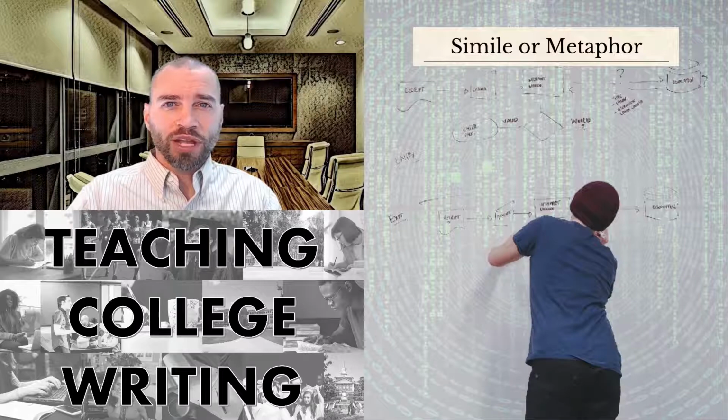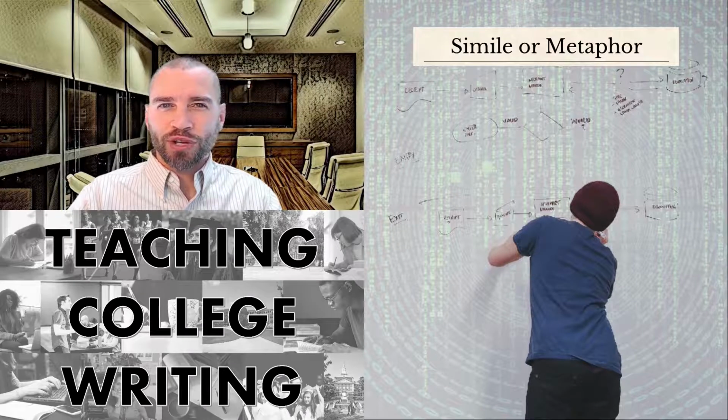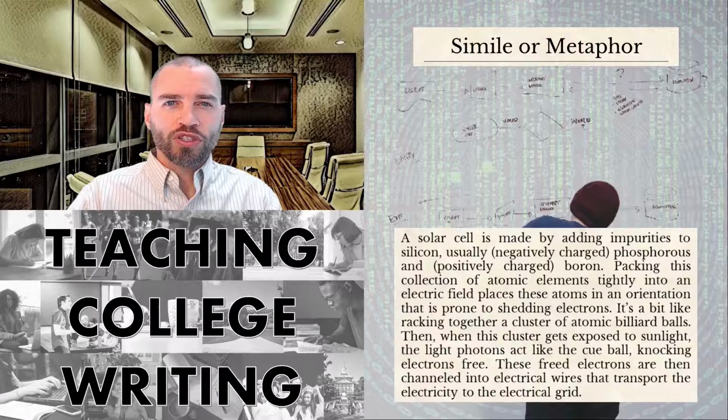That's not a terrible explanation of a complex process, but it also doesn't necessarily create a clear picture of this process in the audience's minds. Now I'm going to use metaphor to generate a clearer picture of the process. A solar cell is made by adding impurities to silicon, usually negatively charged phosphorus and positively charged boron.